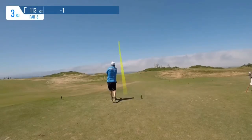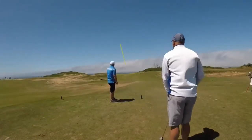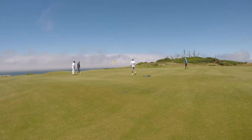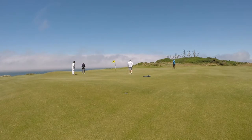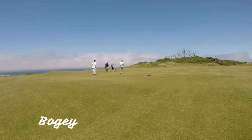Hole 3 is a nice downhill par 3 towards the ocean. Tee shot here comes up a little bit short and to the right. A long way for birdie here. These greens are massive and they just are really rock hard and roll for days. So I have this to save the par, and unfortunately this would be the theme of my day, the 3 putt.